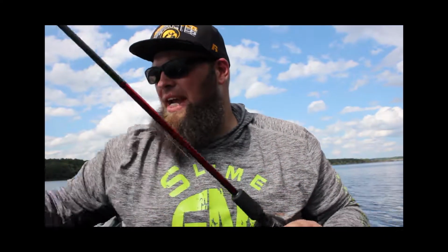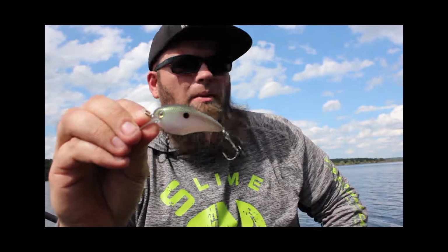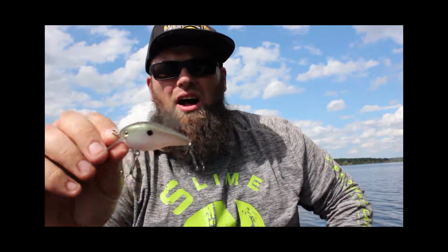I literally am sitting, as I'm talking, under a school of fish. I came up to this one spot and there were some submerged rocks, and I just cast right in between the space of the rocks, and this fish just came up and hammered this square bill. And the awesome thing is, I have never thrown this square bill in Harris, and it's a KVD. The fish that I caught earlier was on this color, but it was on a lipless crankbait. Well, the problem is I lost that lipless crankbait. So I'm gonna show you what I just caught.